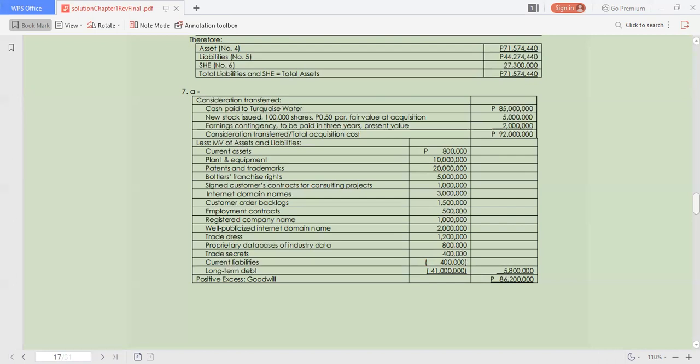Employment contracts for 500,000. Registered company name for 1 million, 2 million for well-publicized internet domain name, trade dress of 1.2 million, and then we have proprietary databases, industry data of 800,000, and trade secrets of 400,000. Then likewise, we deduct the current liabilities of 400,000 and 41 million.